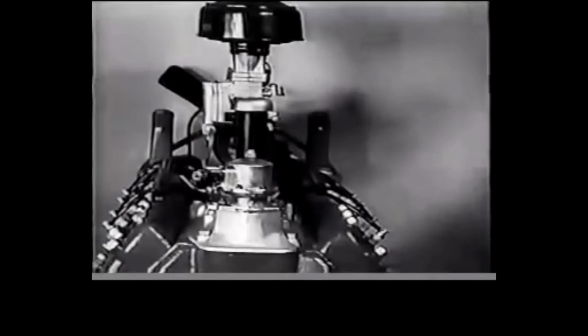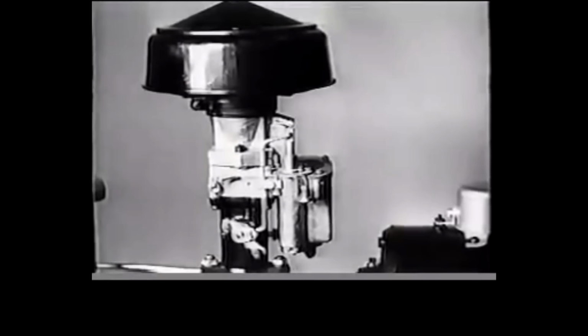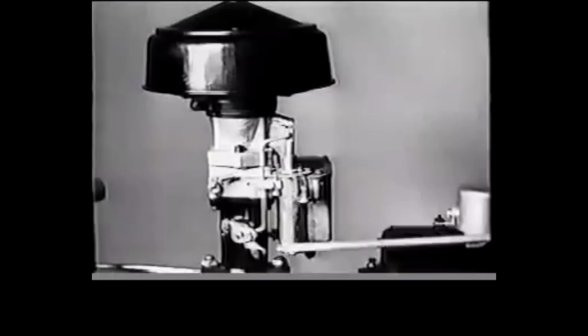The fuel pump mounted on the valve chamber cover is operated by a reciprocating plunger which is actuated by an eccentric on the camshaft. The pump is the diaphragm type and has a sediment trap built into it. The carburetor is the downdraft type, specially developed for the Ford V8 engine with mechanical pump and power jet. It is equipped with a silencer.